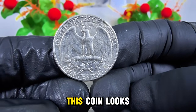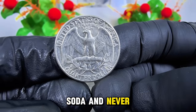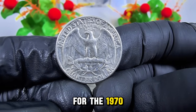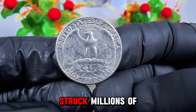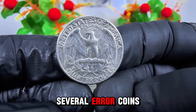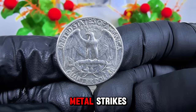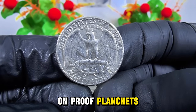At first glance, this coin looks like a throwaway, something you'd hand over for a soda and never think twice about. But collectors have a soft spot for the 1970D, especially when it comes with oddities. The Denver Mint struck millions of these, yes, but in the rush of high-volume production, several error coins slipped through the cracks. We're talking off-metal strikes, double dies, and even coins struck on proof planchets.